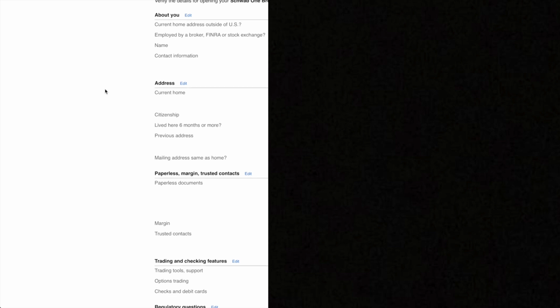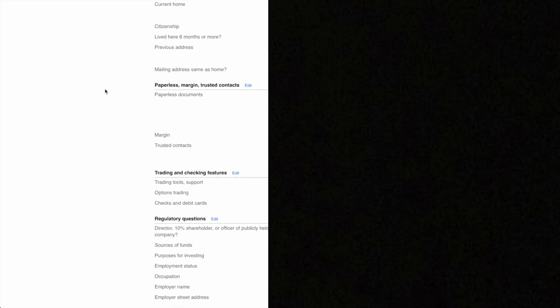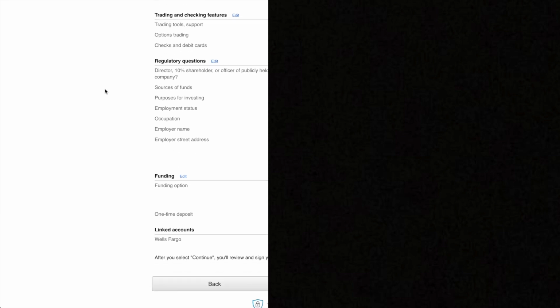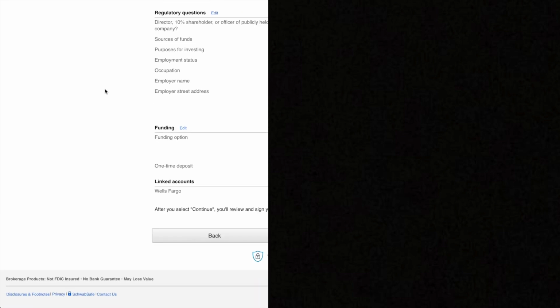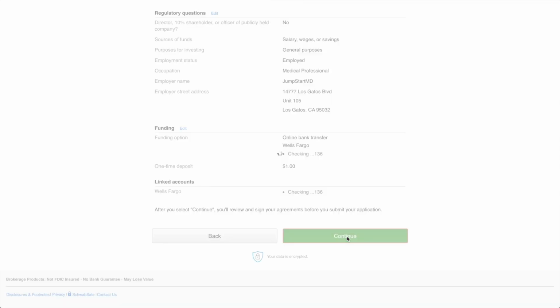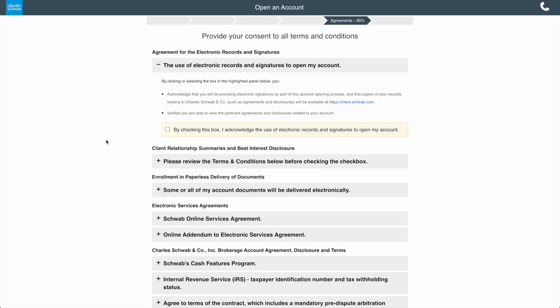And then it gives you a little screen to verify all the information. And you just want to make sure that the information is all correct. And then it'll give you all the legal documents to read and legal notices and terms of service that you'll want to read through carefully before continuing and checking.